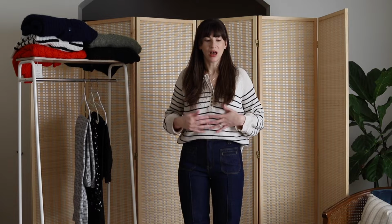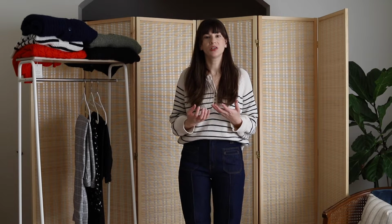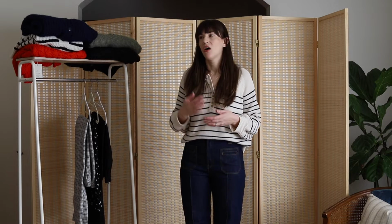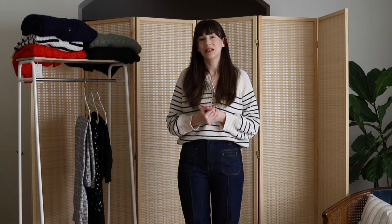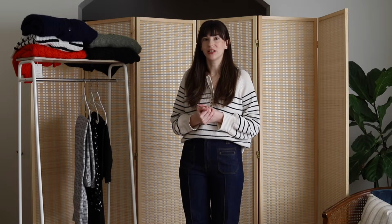I just really love the feel of the Sézane sweaters and the variety, all the colors and styles that they have. They have such a great selection, so I'm always picking up a few sweaters every season.